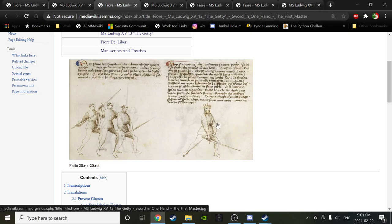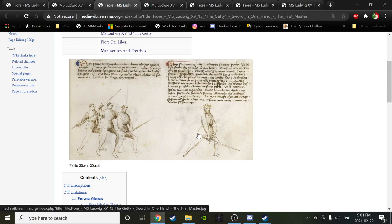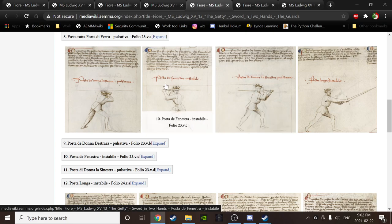So looking at this posta, before we look at any of the plays, we should take a moment to consider what the nature of the posta is, right? And the nature of this posta seems to be that the most obvious follow-on of this posta here is for the sword to come up in prime, ending in a posta that looks similar to Fenestra. Right? Don't think about that too hard because it's not really that.